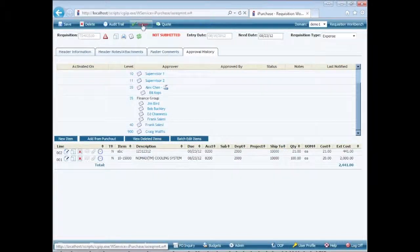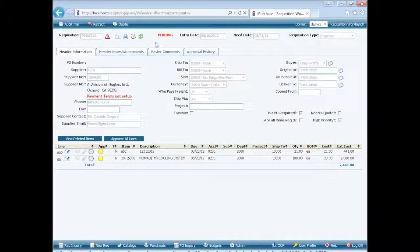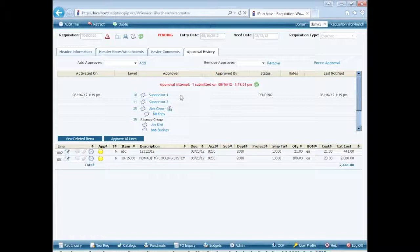So what I'm going to do now is submit this for approval. And you'll see that the status is now pending and all the fields were locked down. If I come here, we'll see that only Supervisor 1 is pending. So we only notified Supervisor 1 so far because the next one is sequential. I'm going to log off real quick.